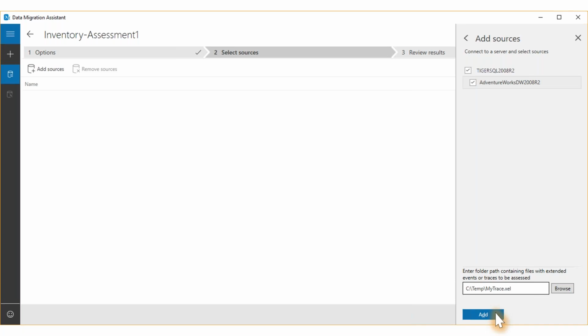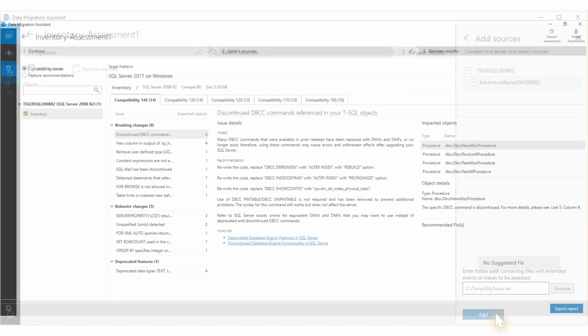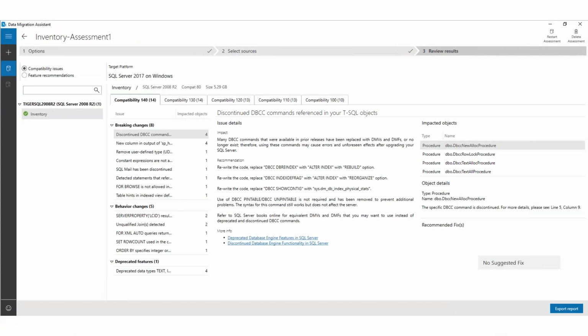bottom right quadrant, I can actually point also to a folder that contains the event trace files, which can be either server-side traces or XEvents, in order to also assess those and bring that result into my consolidated report. So at the same time, I'm analyzing both the database schema on my AdventureWorks database and whatever ad hoc workload I captured in my trace. Okay, and after I run the report, which may take some time, this is what I get.